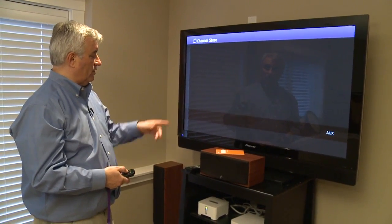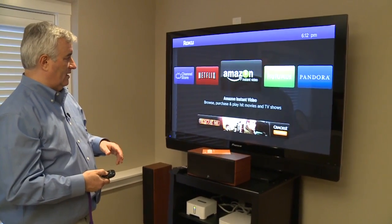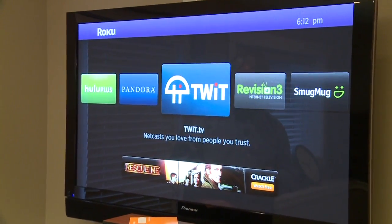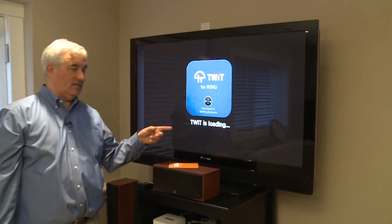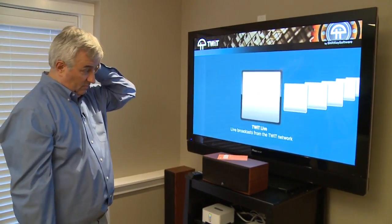So we're going to just quickly pay a visit to the channel store just to show you it has everything I'd want. Amazon streaming video, Hulu Plus, Pandora. Yes, even TWiT and Revision 3 are on here. So this is Craig Mullaney's Shift Key software. It's part of the Roku channel store. And once you load it, we'll be able to watch.